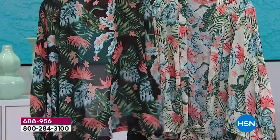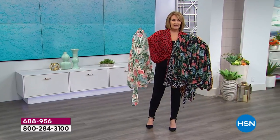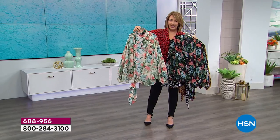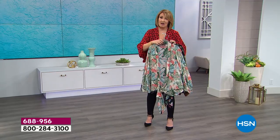How pretty is that? In black, or this is the one we're calling blush. Now, frankly, the ground on this is not blush. It's cream, it's ivory, but it does have really pretty shades of pinks and corals with all the greens. Anyway, ladies, it's an awesome top.